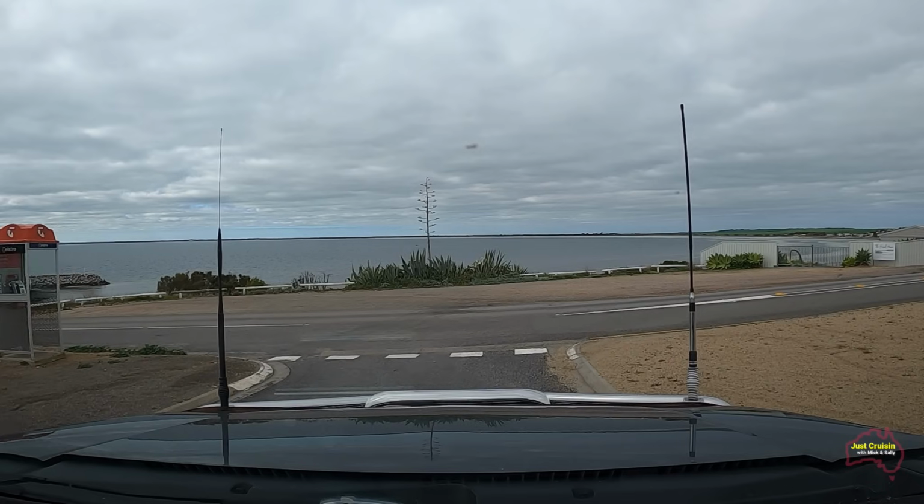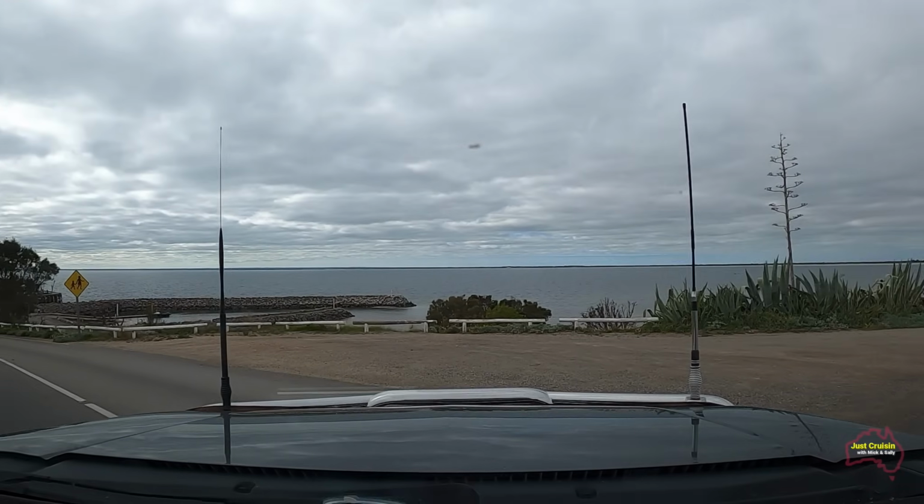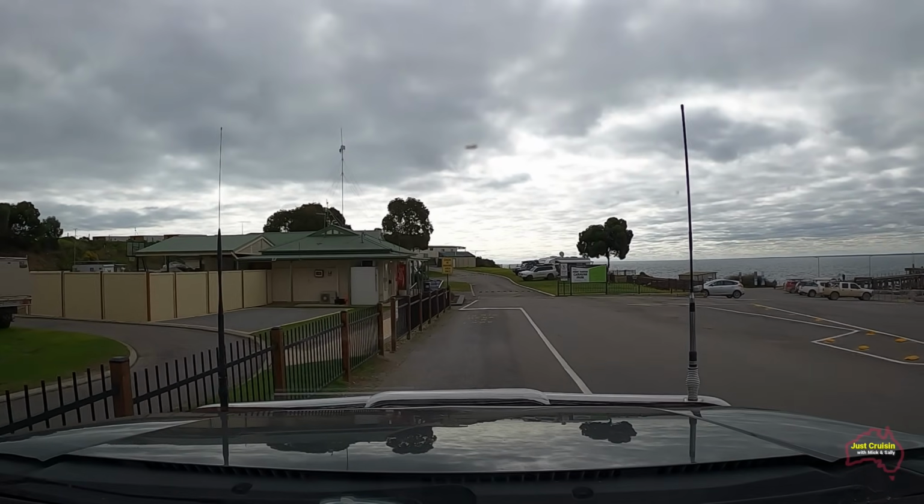It was a very overcast start to today, and according to the weather forecast it was supposed to improve, but let's hope it does, because Point Turton's a very pretty place when we get a bit of sunshine on that water.